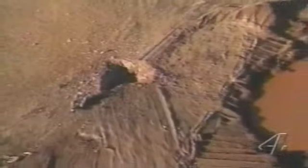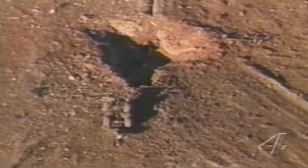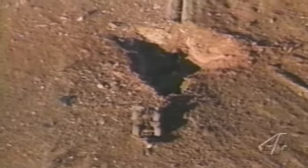Keep in mind the power of pipelines. One mistake could really cost you a lot. Calling 811 will help you prevent the need to call 911.